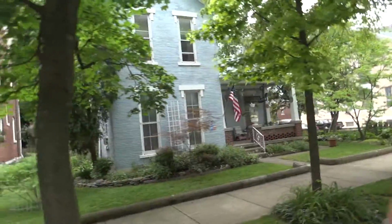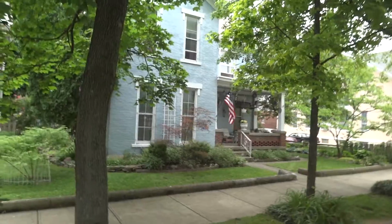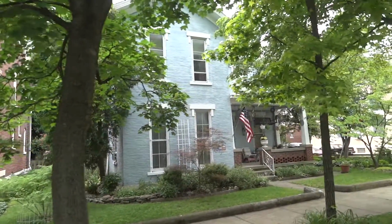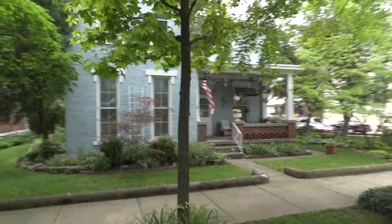It's back here on the corner. Yeah. Oh, yeah. It's a Wagner home. Thank you. Okay, can you back up this church? All right. This was James Wagner's home? Still is. Still is. Oh, thanks.